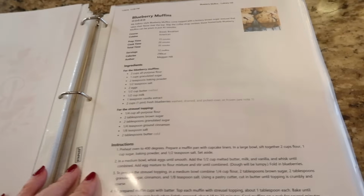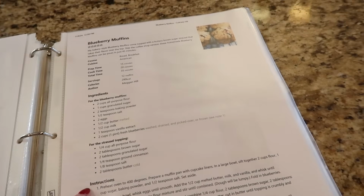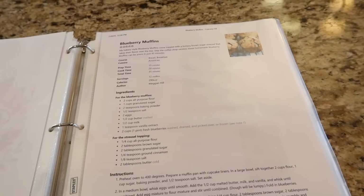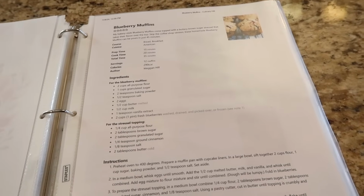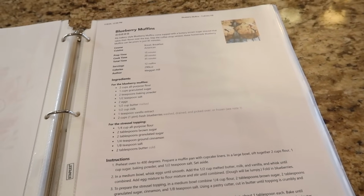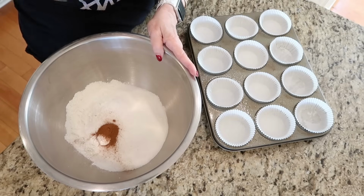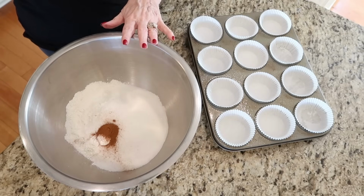But to start us off, we are going to be doing this recipe for blueberry muffins. The great thing about these muffins is that it really doesn't matter if you can find really good fresh blueberries. You can use frozen ones. So let's get started. I have my oven preheating to 400 degrees.